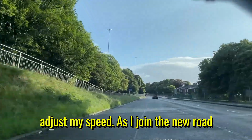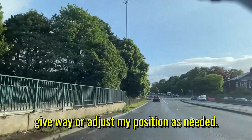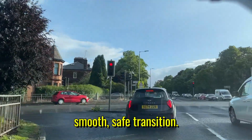As I join the new road at the end of the slip, I stay alert for any traffic already on the road, ready to give way or adjust my position as needed. Keeping a safe gap and being aware of the changing road conditions helps ensure a smooth, safe transition.